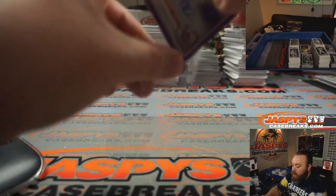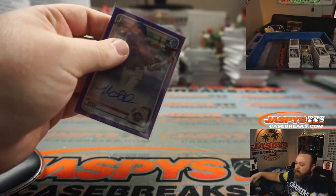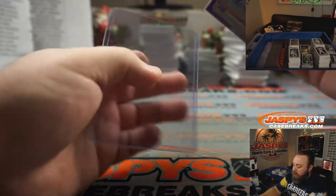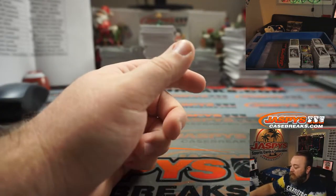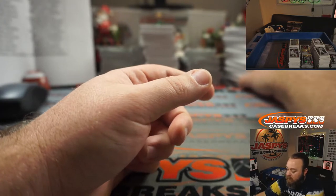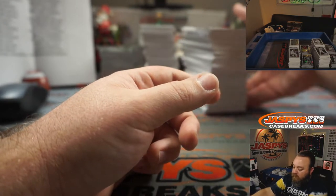Me personally, no. I think Joe pulled one or two. I think the only Torkelsons we actually have pulled were color, Matt. Whether it was a refractor or color. I think those are the only two we've actually pulled so far.